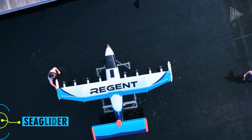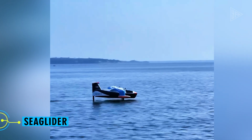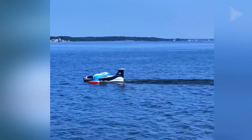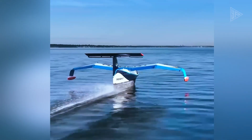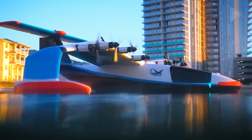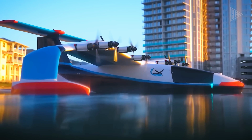Is that a boat trying to take off, or is that an airplane touching down in the water? It's neither. It's not meant to fly through the skies, but to glide across the surface of the water. The Seaglider's air cushion increases its efficiency, allowing it to glide over water. Although not particularly novel, the manufacturer has made some adjustments to make their ship more sophisticated than others.